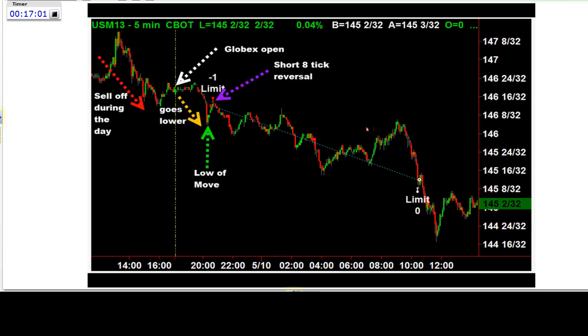Anybody want to know why it works so well? How many contracts do you trade? It depends. I will trade multiple lots. On these examples, I'm just using a 1-lot to show how it works, but you can trade as many as you want.